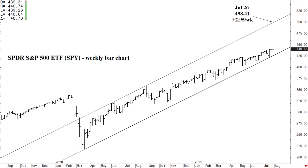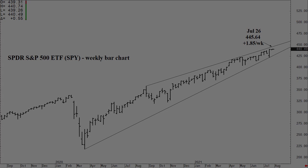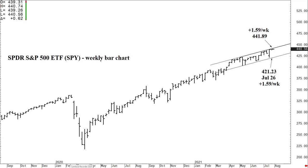Now let's talk downside. Holding below this 445.64 trend line does allow the market to fall back over the next week or two to respectable midterm support this week at 421.23, and that formation rises 159 a week, and you can do the simple math there as well. And bear in mind that this channel bottom remains valid, remains intact, so long as we hold below that 441.89 simple trend line off those recent highs.